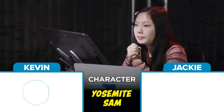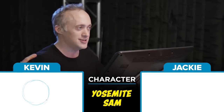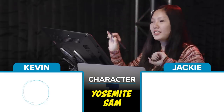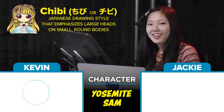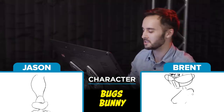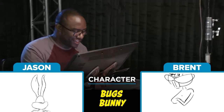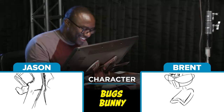So who's Yosemite Sam? He's the little cowboy with the big hat and the big mustache. I have all these vague, cloudy memories of this guy. Let me put it in your terms. He has chibi construction. Big head, small body. He's got more human construction than most cartoon characters. His head is not ginormous compared to the rest of his body. His ears are long as hell. Does he have a little fuzzy thing on his butt?